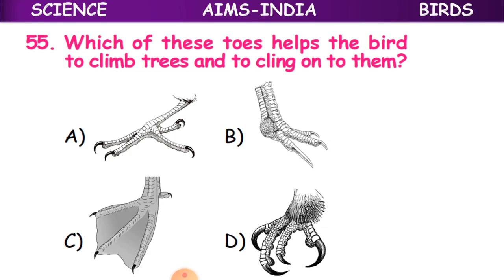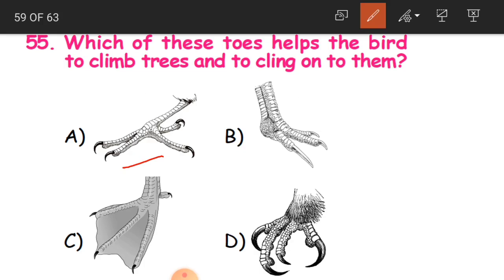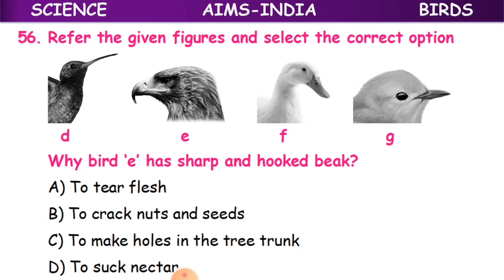55th question, children. Here you can see different toes. Which of these toes helps the bird to climb trees and cling on to them, in the sense to sit, catch and hold on to the branches of the tree? A, B, C and D. A is not of a praying bird, D is of a praying bird, and C is of webbed feet. But which feet help the bird to climb trees? Which type of toes? It is option B, this type. Okay, clear? Now the 56th question, children.